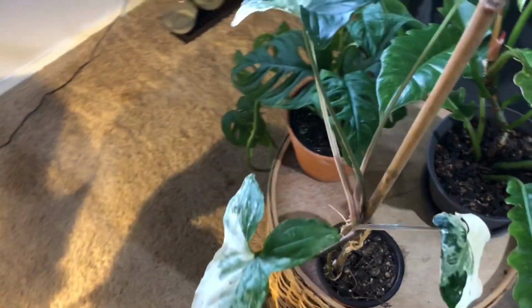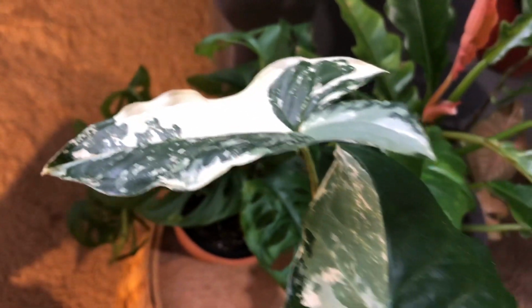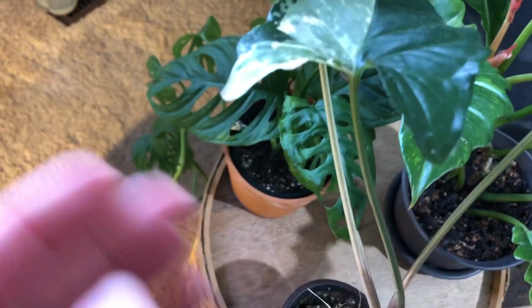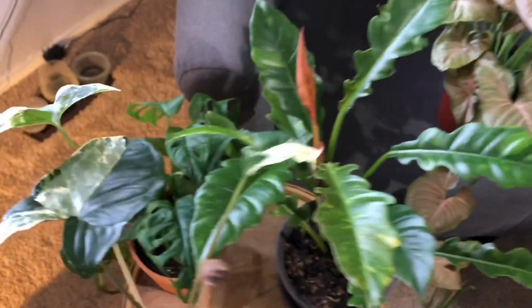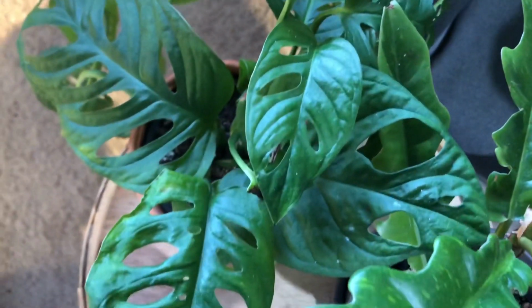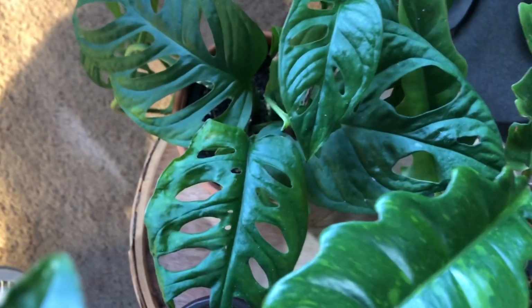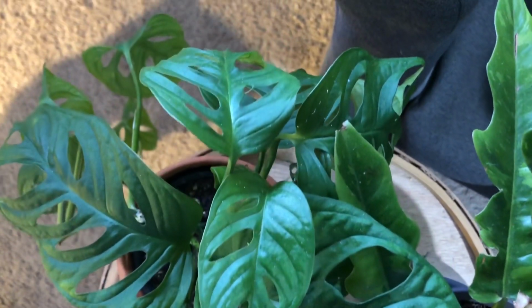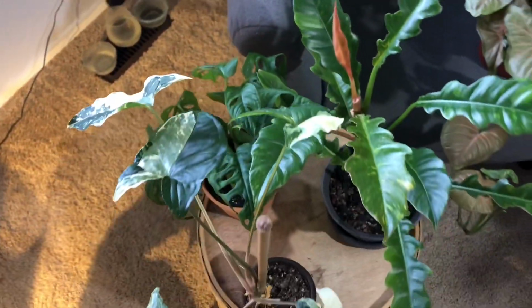Here is my Syngonium variegata. Looking beautiful. Pretty, pretty. And then here are some Monstera Adansonii cuttings that I propagated for my friend Tara. It's kind of looking weak because I just planted them in soil.